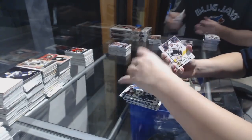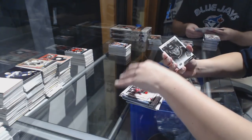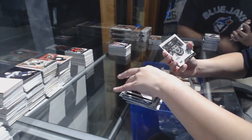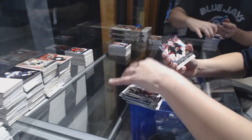Peter Solarik, Young Guns for the Boston Bruins. Brandon Saad, OPG for the Blackhawks. Will Butcher, Marquee Rookie for the Devils. Giovanni Fiore, Portraits for the Anaheim Ducks. Valentin Zykov, Portraits for the Carolina Hurricanes. Philadelphia Flyers, Portraits of Nolan Patrick. Vegas Golden Knights, Rainbow of Marc-Andre Fleury.